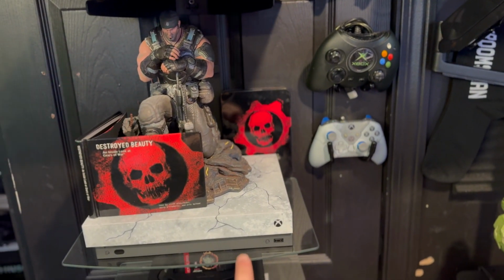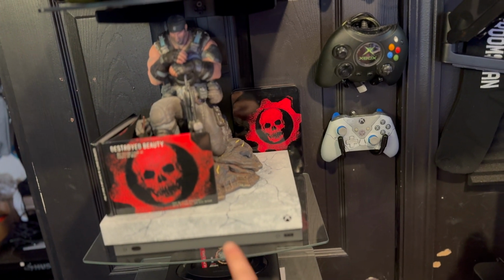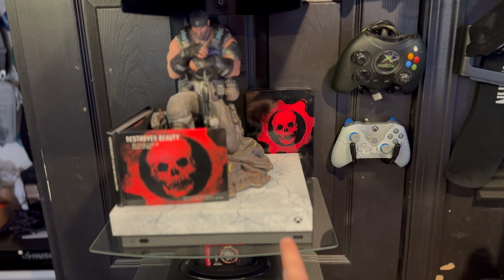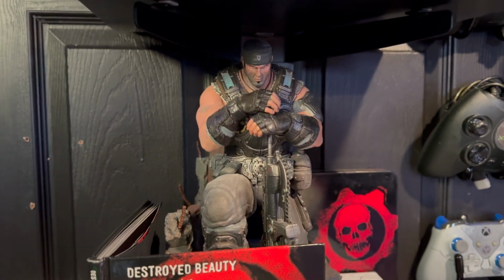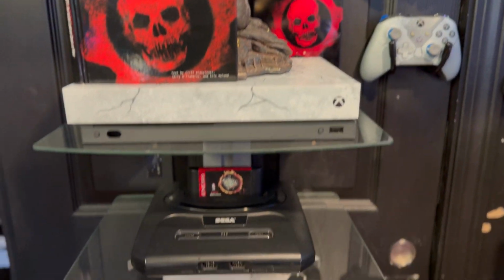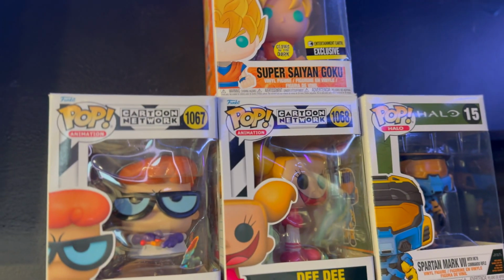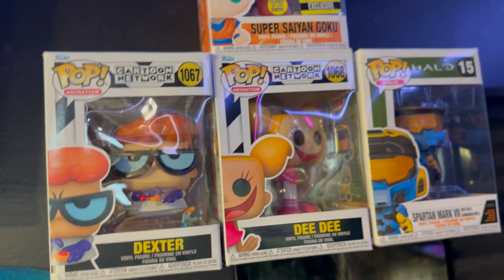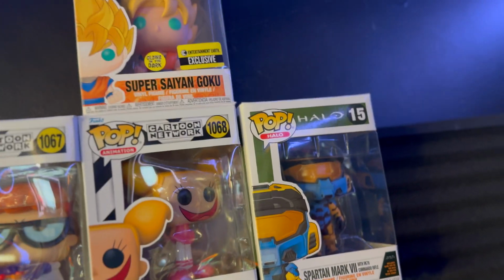Then we have the limited edition Gears of War. I believe this is Gears of War 5 Xbox One console, along with Marcus right here. And then down here we have a Sega Genesis. Over here we have my editing laptop. We also have some Pops, Dexter, one of my favorite cartoons growing up. Again, more Dragon Ball Z, more Halo stuff.